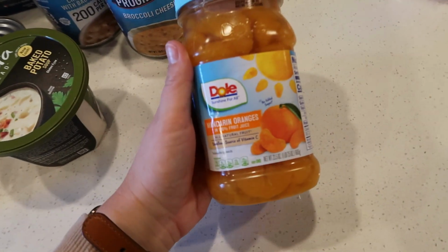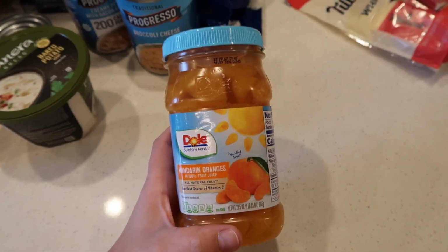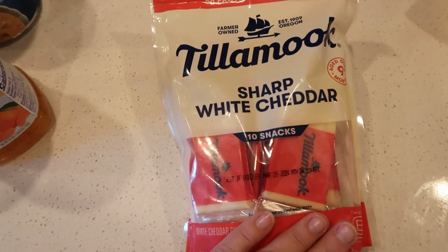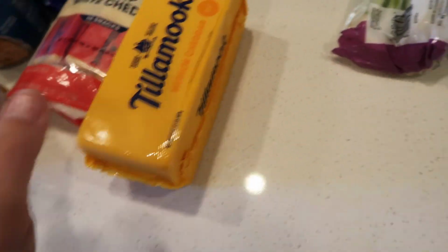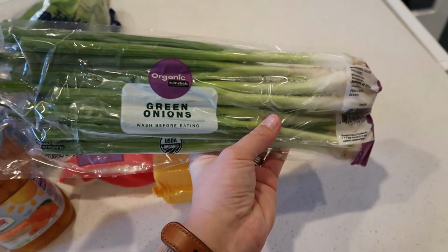The kids love mandarin oranges, and these were cheaper than the cups that you get, and they only ever eat a few of them with lunch or with dinner, so I got this. Maverick loves snacking on cheese, so I got these. I got a big block of cheese for me to snack on with my gluten-free crackers, and then these were for the lettuce cups I'm gonna make this week.